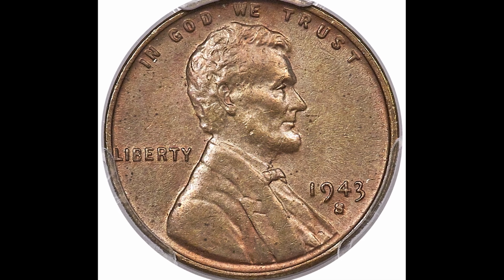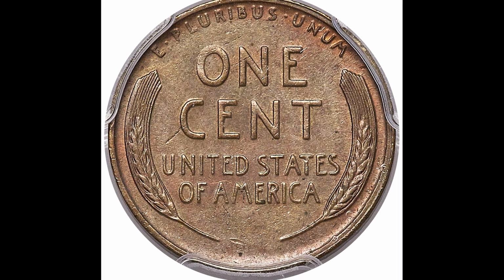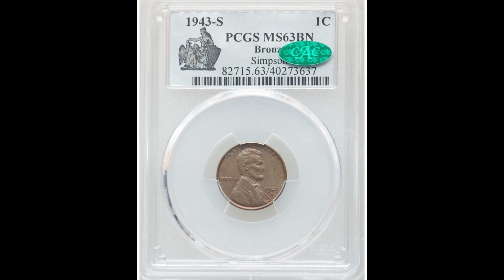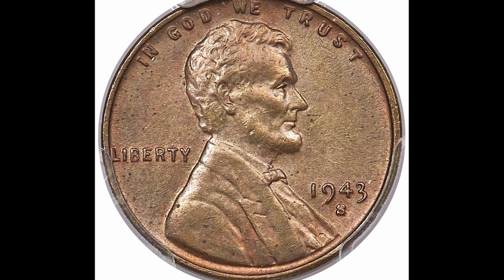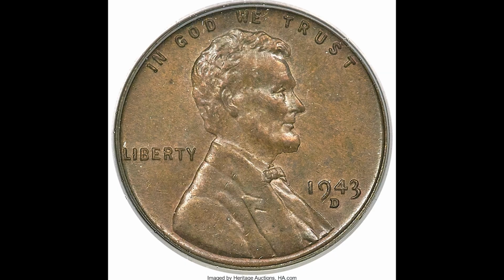Now, this one is pretty much the opposite of the first coin I showed you guys. This is a 1943S 1 cent coin struck on a bronze planchet. It also has the CAC sticker. Now, it graded by PCGS, a mint state 63. That's a little bit lower than normal, but that's still okay, because again, mainly because this is an error coin, it sold for $504,000.